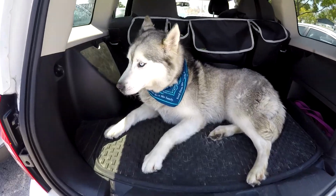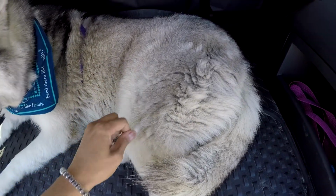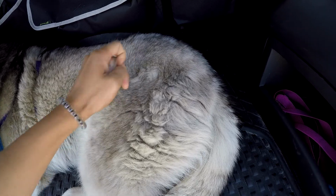So if you guys didn't know, Gryphon is a rescue, and the first night I adopted her, I was like, girl, you need some help. You got undercoat sticking out from all over you. Clearly no one has brushed you in a long time, so I'm gonna brush you. At that point, I did not have an industrial blower. I just had my handy dandy undercoat rake.